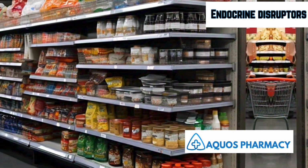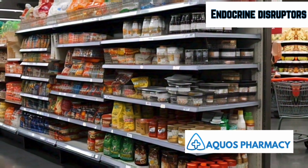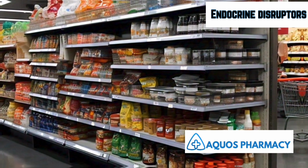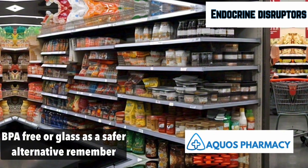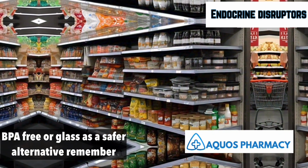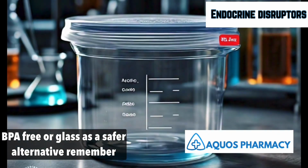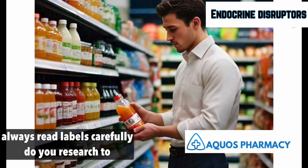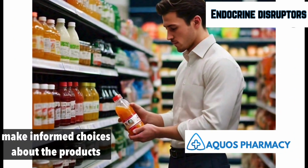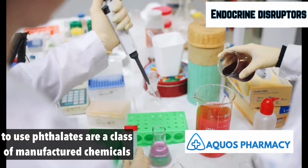Also note that BPA is often not listed on ingredient labels as it may be hidden under the term plastic or resin. If you're concerned about BPA, look for products labeled as BPA-free or glass as a safer alternative. Remember, always read labels carefully and do your research to make informed choices about the products you use.